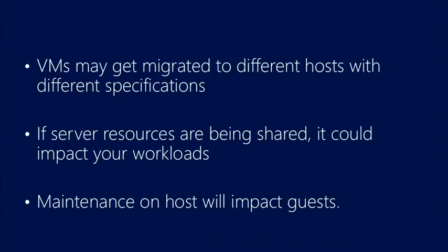Some caveats. Virtual machines may get migrated to different hosts with different specifications. You could have a range of host machines, different CPUs, different amounts of RAM. And while you need to migrate for a particular reason, because we need to perform maintenance, the box that it's migrating to may not have as much RAM, so you may run into problems with, okay, we now have too much RAM allocation, so things are being impacted. Or there could be more guests on this box than you were expecting, so there's just other load that wasn't expected.